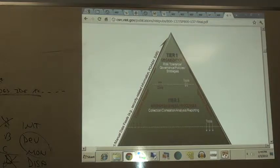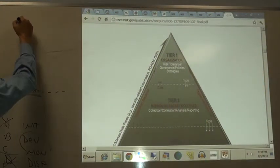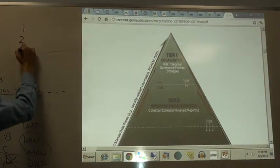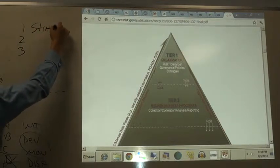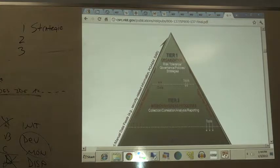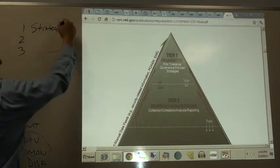Let's do it like this. Break this down. It's 3 tiers. Generally, it's 3 tiers. 1, 2, 3. This is strategic. And you can use this on this exam. It's actually a very, very helpful test-taking technique. What are they talking about? What's this question talking about? Is it talking about very, very high-level strategy, visionary type stuff?